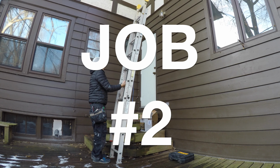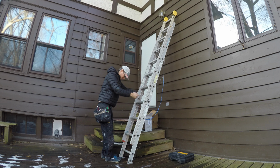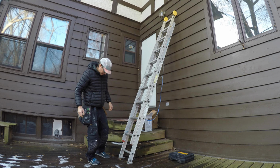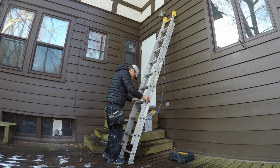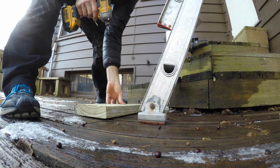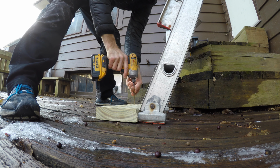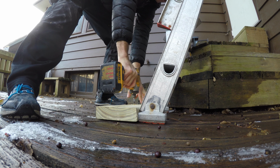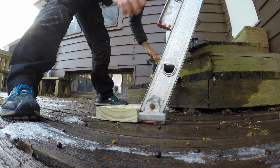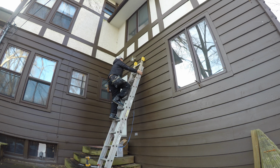All right, job number two on the day was this totally deadly ladder situation. The deck was kind of icy, a little bit slippery, and you put your weight up on that ladder and it's just going to go on you. So I took a piece of scrap out of the trailer and screwed it down to the deck. That made the ladder way more secure, 100% secure.